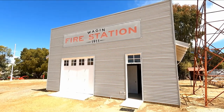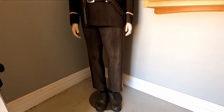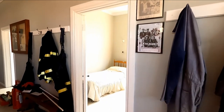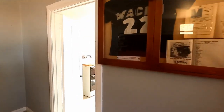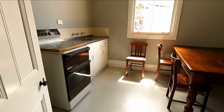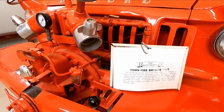The old fire shed. If you were on call, you stayed in the station till you were relieved. The old Bedford fire truck was from the Wagin fire station and is still in working order.